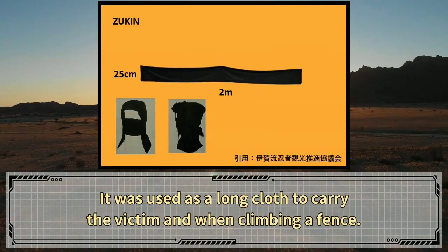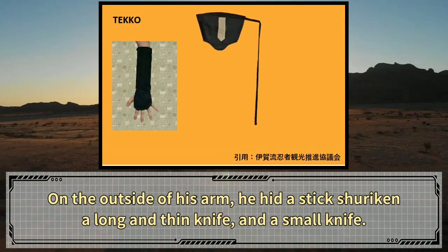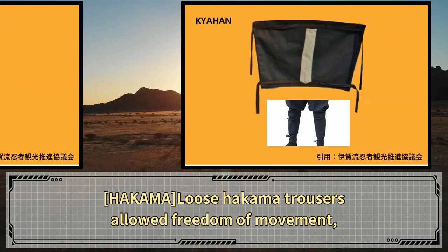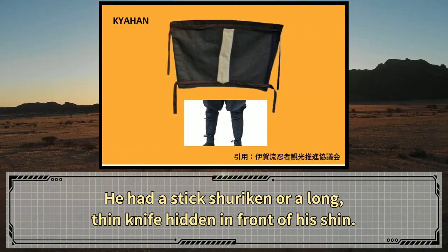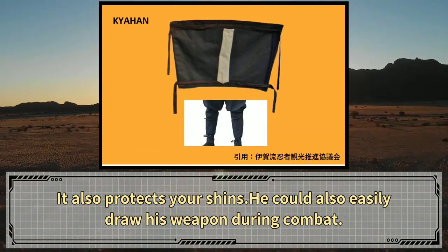It was used as a long cloth to carry the victim, and when climbing a fence, gauntlets protected the wrists without limiting dexterity. On the outside of his arm, he hid a stick shuriken, a long and thin knife, and a small knife. Loose hakama trousers allowed freedom of movement, while leggings safeguarded the ankles and enabled silent motion. He had a stick shuriken or a long, thin knife hidden in front of his shin. It also protects your shins. He could also easily draw his weapon during combat.